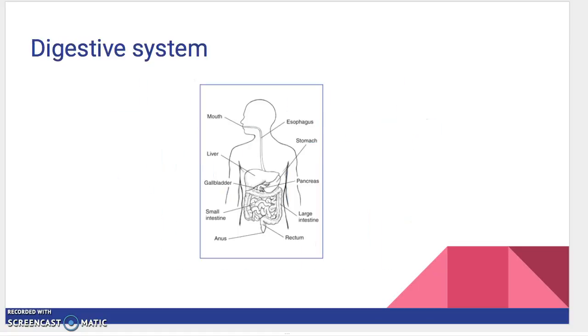I'm now going to talk to you about the digestive system. Firstly, I will explain the 3 different stages in the digestive system. The first stage is digestion. This is simply the breakdown of foods, so chunks of food and larger pieces of food need to be broken down so they are more manageable for our digestive system to take care of.